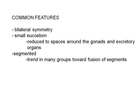I'll look at some of the features that all arthropods share. They do show bilateral symmetry, very clear bilateral symmetry in most cases. They are true coelomates, eucoelomate protostomes, but once again we see a coelom that is reduced to just certain spaces, in this case around the gonads and the excretory organs. We also see segmentation, similar to what we saw in the annelids. In this case, the segmentation is manifested a lot of times in the appendages, but we also see true body segments in a number of the groups, and in many cases we see fused segments into functional units that in this group are called tagmata.